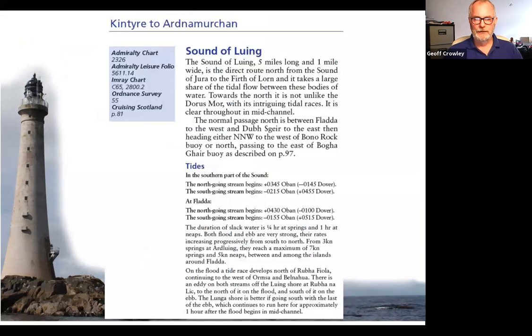The sailing directions tell us about this Sound of Ling: 5 miles long, 1 mile wide, the direct route from the Sound of Jura to the Firth of Lorne, and it takes a share of the tidal flow between these bodies of water. And here's the information that we looked at before, and it tells us how long slack water is. Note that slack water is only a quarter of an hour at Springs, but it's an hour at Neeps. So you've got a bit more of a time when there's no flow at Neeps than you have at Springs. So at Springs, the water almost comes to a stop and then just starts flowing again in the other direction.